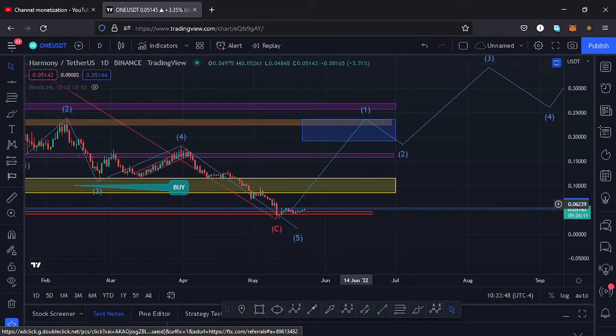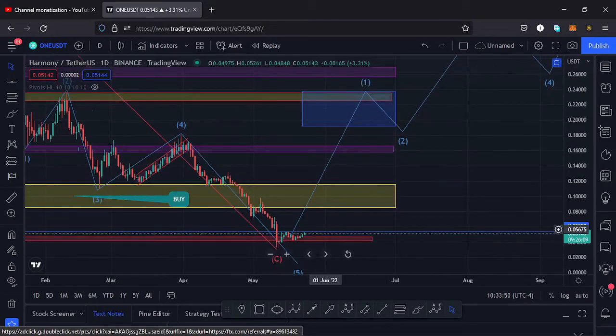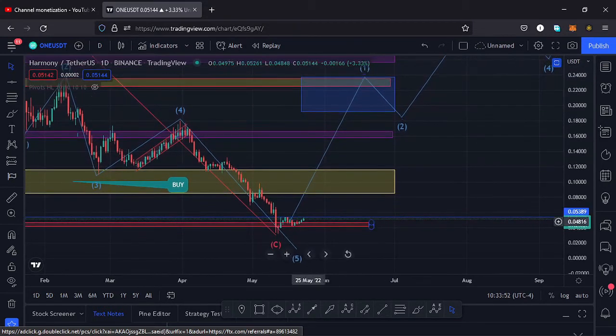We need to continue trading above that for us to continue seeing higher prices, because the moment we break below this, that would mean we'll be unlocking even lower prices for Harmony One. And once we break below that and maybe have a retest of that area, that would be the worst case scenario for Harmony One, and I hope that won't play out. And for that not to play out, I also expect even higher prices on the Bitcoin chart, because this is an altcoin and it's mostly affected by the movements of the Bitcoin chart.